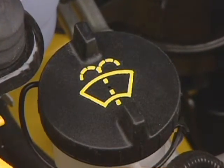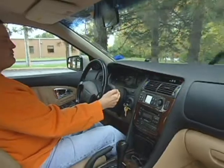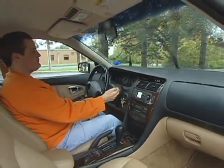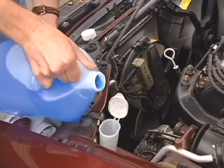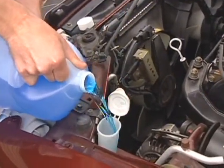Next, fluids. Wiper fluid goes in here. You don't want to be stuck in nasty weather without it. Always fill the reservoir with wiper fluid, not water. Water will freeze in cold weather, wiper fluid won't.